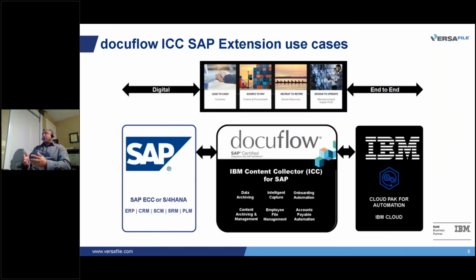For those of you that have made or are contemplating making investments in the IBM DBA or CP4A platform, the docuflow ICC SAP Extension layers into the stack to expose core SAP content and inform the business process with content and data. Whether that's a couple of examples on the screen, lead to cash, source to pay, design to operate, frankly, any of the use cases that your organization may have SAP implemented for today can benefit from exposing that content to the broader enterprise. And without having to give SAP licenses to individuals, without having to do the training for SAP, just exposing the core information that a given business unit needs has tremendous value. And so docuflow sits in the middle and is integrated into the stack to provide that connectivity between your IBM investment and your SAP investment.